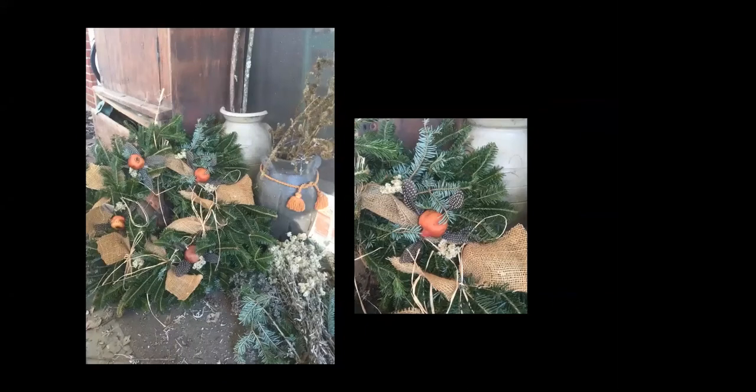So what I'm going to talk about now are some of the decorations that I have done for historic sites here in North Carolina and Virginia. So I will just go through some of these and give you pointers.